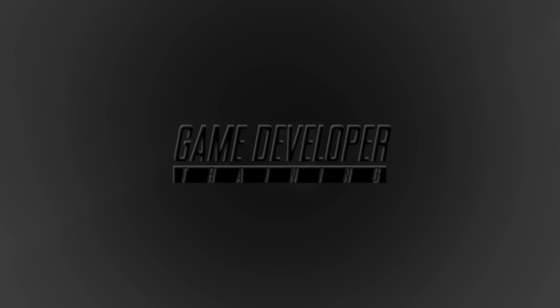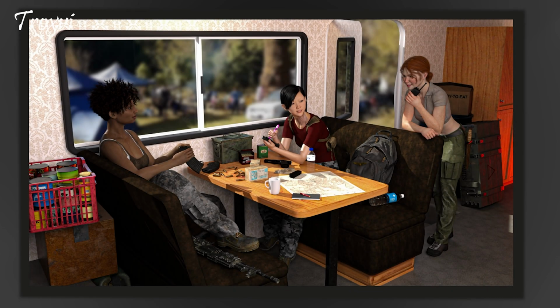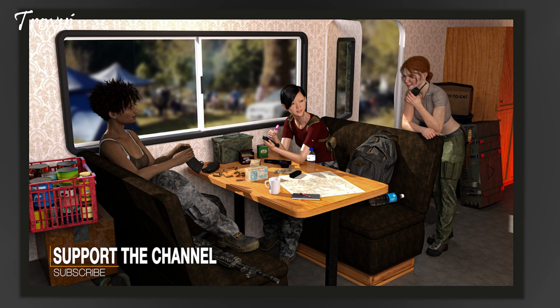This week we've had a bumper crop of render submissions, so I've had to pick the 4 that I feel are going to be the most beneficial. And so the first submission here we have is from Troxvi, and as you can see we have 3 young ladies who appear to be about to go on some kind of military expedition in a picnic site. So we'll see how that goes.